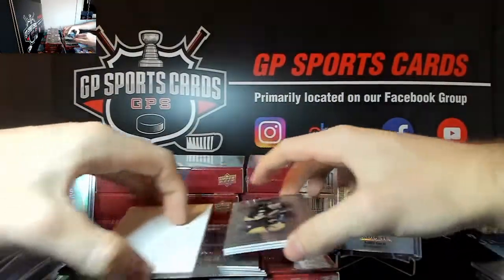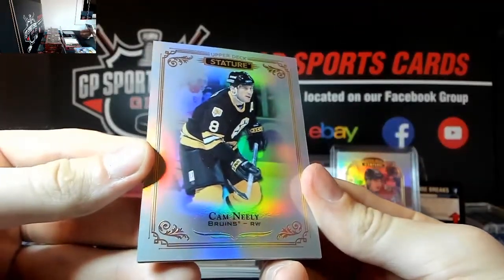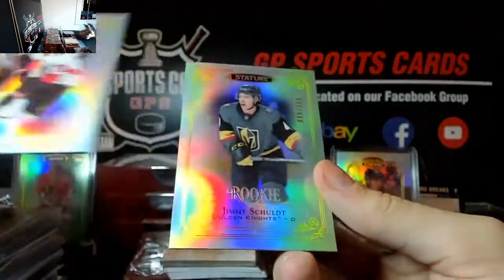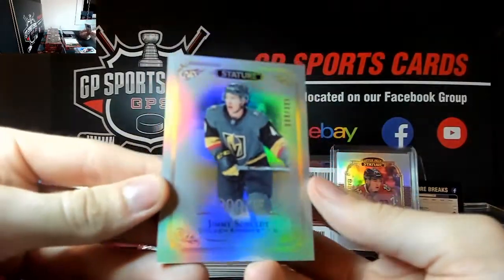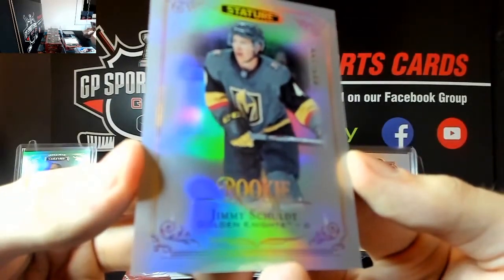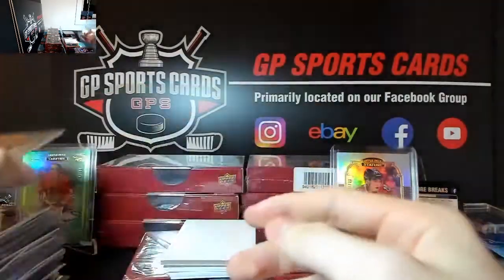Next up, we've got some base here. We got a base Cam Neely. Cam Neely base. And a Thomas Chabot base. We've got a rookie Jimmy Schmaltz. Jimmy Schmaltz for the Vegas Golden Knights. Rookie out of 399.